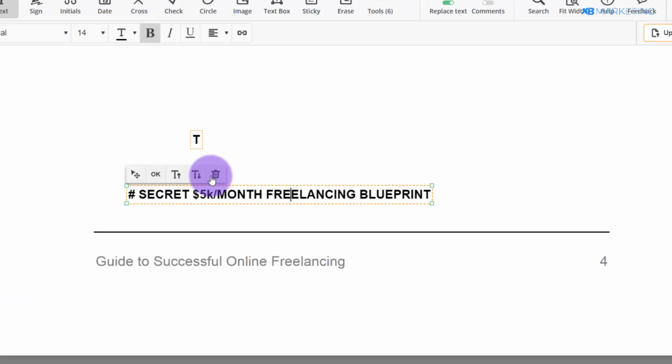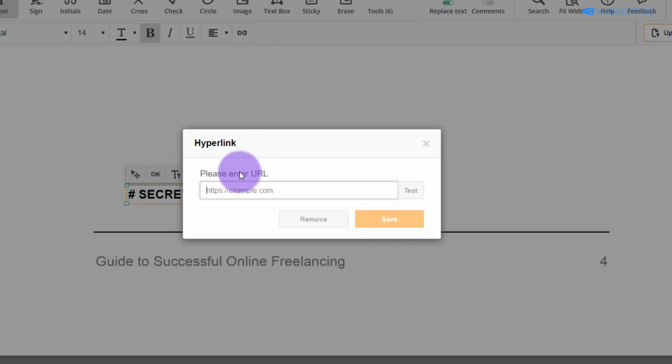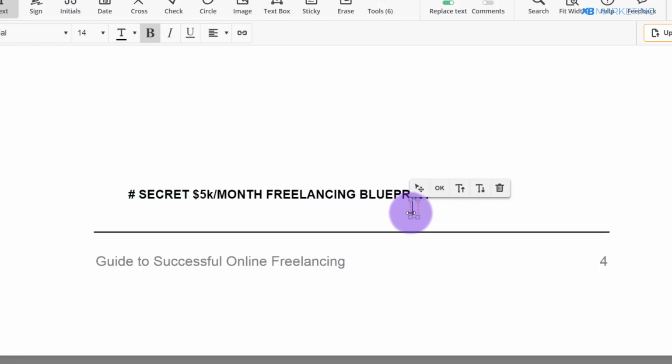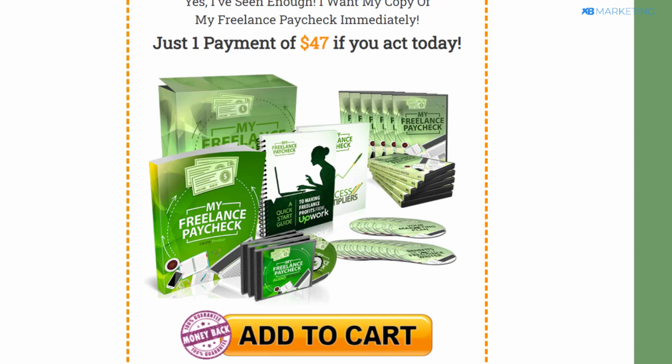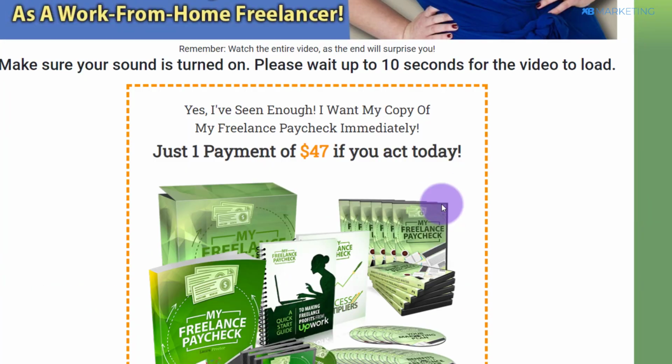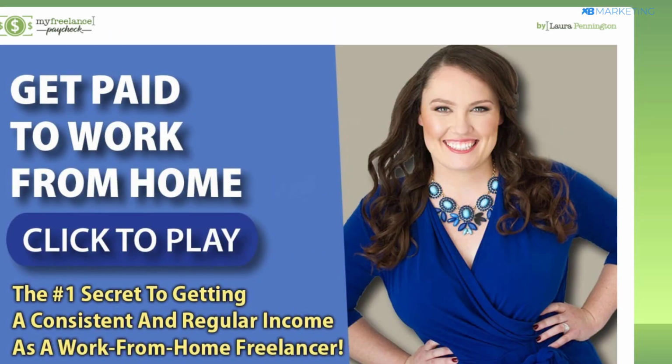All right, so now you want to come back here and highlight this text right here, and then come over to this attach a link option. Click on that and paste in the Clickbank link right there, and click on save. So whenever people open this ebook, they will see this link, and if they click on it, it's going to take them to this page. And once they purchase this product that's going to help them make money with freelancing, you make money.